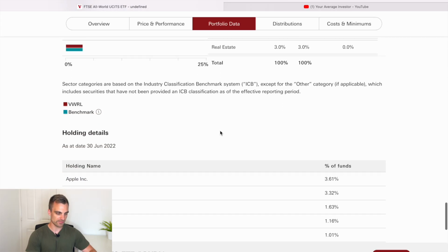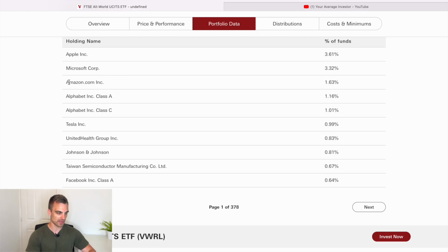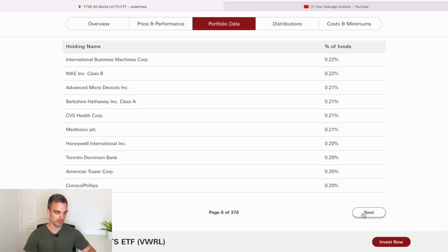And then if you go even further, you can have a look at the top holdings. The top 10 holdings within this ETF are Apple, Microsoft, Amazon, the two different share classes of Alphabet, Tesla, United Health Group, Johnson & Johnson, Taiwan Semiconductor, and Facebook. So all companies that you've probably heard of before and are included for obvious reasons. Now there are of course lots of different companies, there's lots of different pages here, but if you click through you can see that the percentage of funds decreases slowly as you go through.